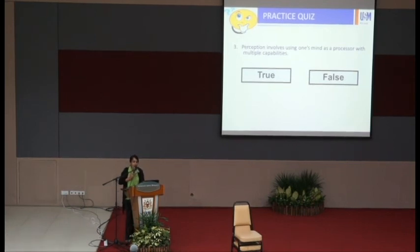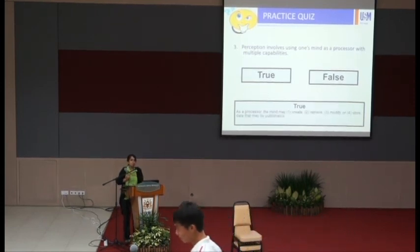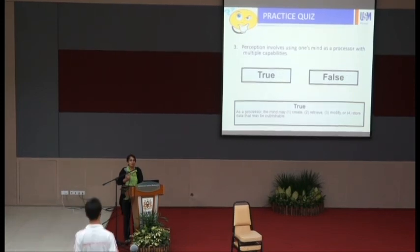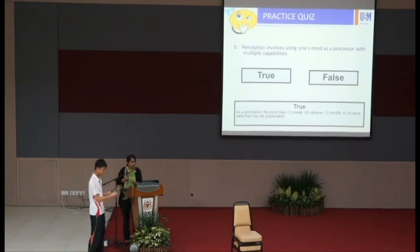Perception involves using one's mind as a processor with multiple capabilities. Great. Was this taught just now? Yeah. Oh, people are smart now.